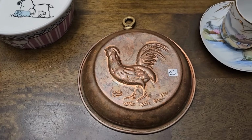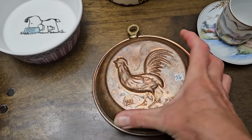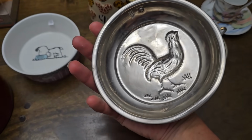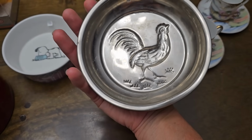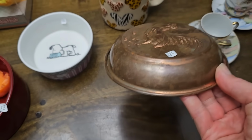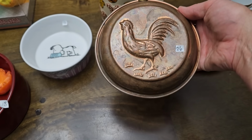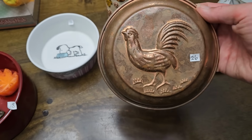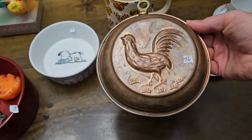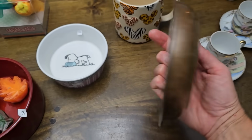We didn't get that rooster because of the quality issue, but I have a rooster for you. This is a beautiful vintage copper mold. It is made in Korea, I believe. There's the back. You could use it for jello, for shortbread, anything you like. It does have a little bit of a flattened side, but I think that just adds to its vintage charm. Lovely, lovely. You could shine it up, remove that patina if you wanted to, but I think it's fabulous as is. I am asking $26 on the vintage rooster mold.